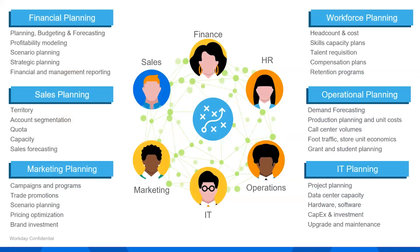And this slide gives you an idea of some of the areas of the business that you can model and plan using Adaptive, as it is not limited to the FP&A core area. You can model out really any operational area of the business that you want with Adaptive.